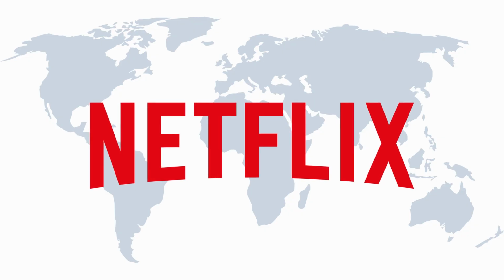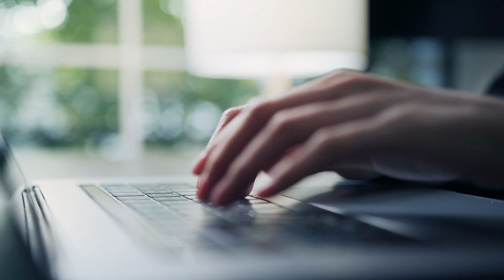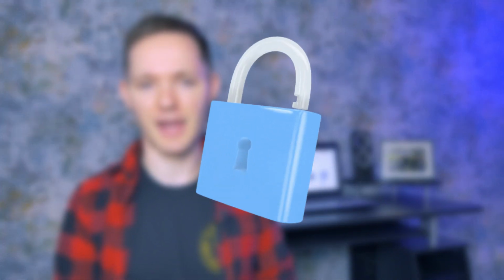People use VPNs for a whole load of different reasons. Many want to access content unavailable in their regions, others want to prevent their ISP or government from seeing what they get up to online. Some just want the extra layer of privacy that a VPN offers.